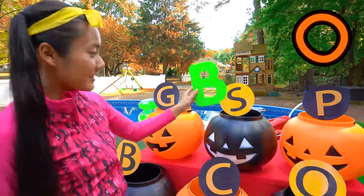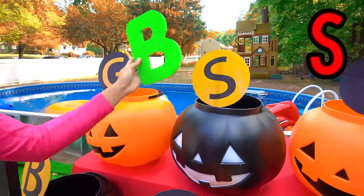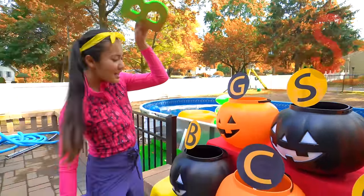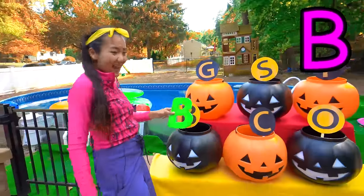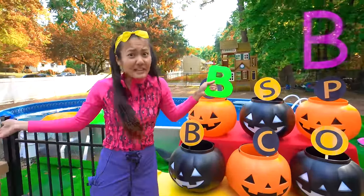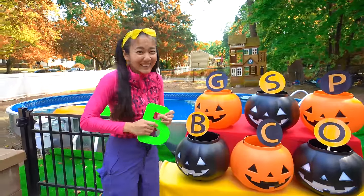Close. Is this the letter B? Not quite. Too curvy. Is this the letter B? Ding, ding, ding, that's a match. I have no idea what this might be, but I hope it's something good.